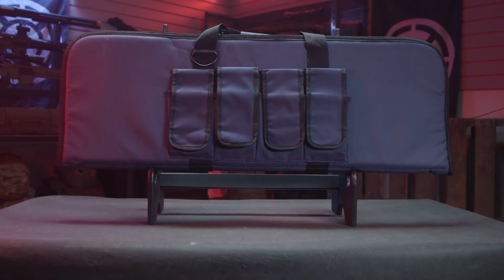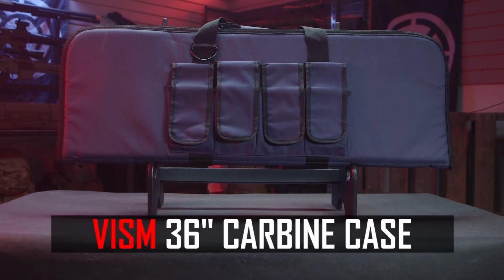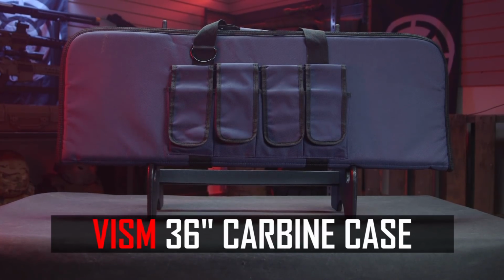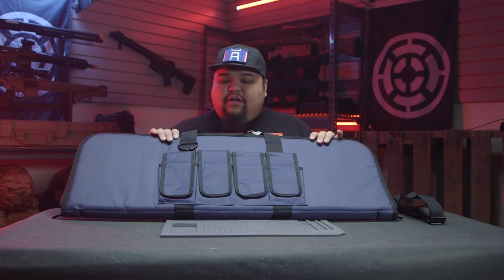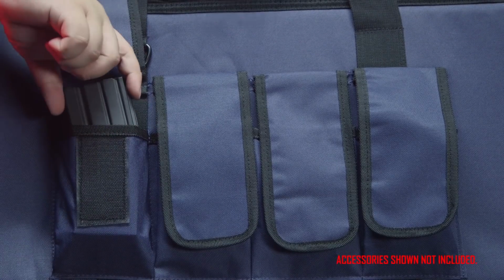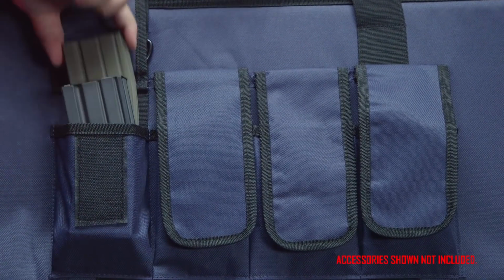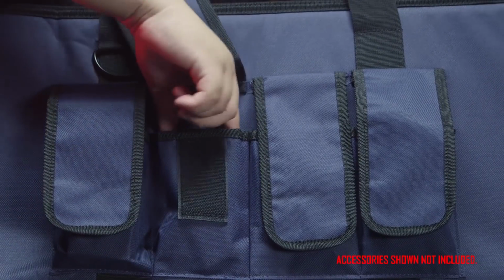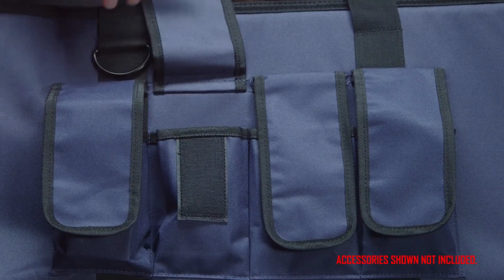Starting off our list, we do have the most affordable option, which is going to be the Visum 36-inch padded gun bag. Now, this one is the most basic gun bag on our list, and it just gets the job done. Up front, it has 4 magazine pouches where you can obviously store extra magazines, or you can store anything else like goggles or extra batteries. It's just a pouch. Get creative.